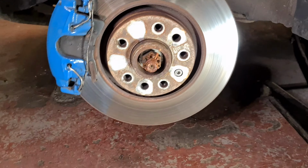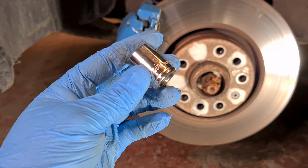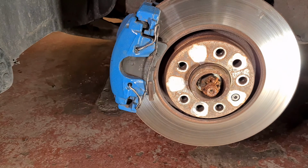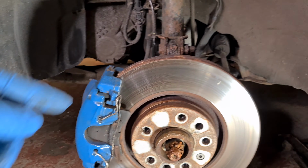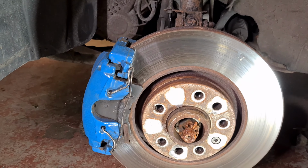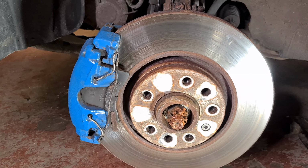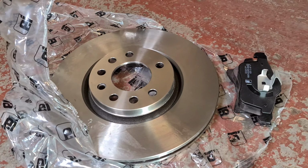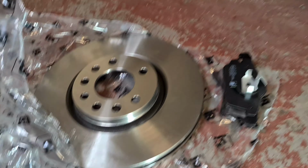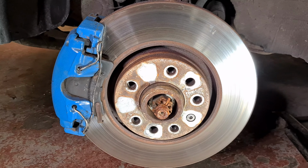We're back at it. I've managed to get hold of an E20 female Torx bit. I got a Blue Point one because I was feeling pretty posh. So I'm going to get these discs and pads taken off now. I tried getting some new pad carrier bolts, but they just don't seem to sell them anywhere, so I'm going to have to reuse the old ones and put some Loctite on them. I've got the torque settings for them somewhere. I don't know if I've mentioned that earlier in this video, but we've got the new discs and pads as well. So let's get that stripped back down to where we were last time, and we'll crack on from there.